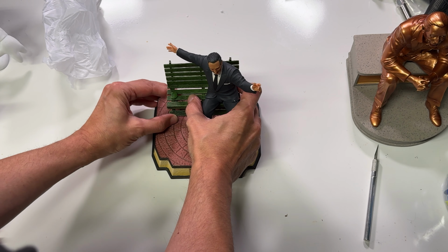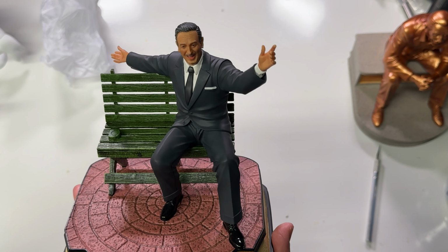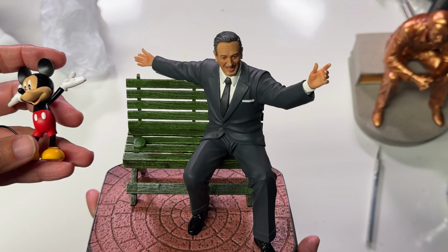I would have loved to meet Walt Disney. Obviously, I would have been way too young to even remember if I had seen him. Actually, I was born in 1970, so yeah. It's unfortunate he wasn't able to see all the wonderful things and not so wonderful sometimes things that have happened to Disney World.